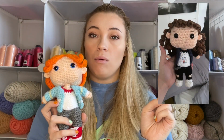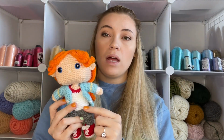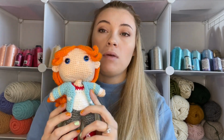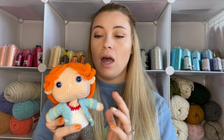And I'll insert a picture of Eddie here so you can see what that doll looked like, but I didn't complete the pattern all the way. Max is supposed to come with some headphones and a little stereo player so that it looks like when she's floating up, if you know the show. But that was just a little too much work for me. If I get around to doing it sometime, I will.